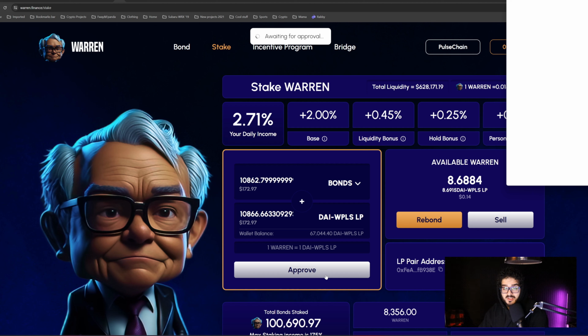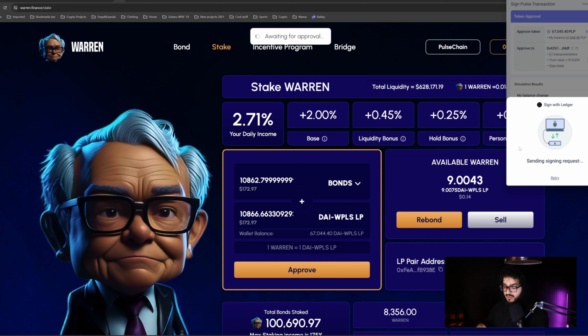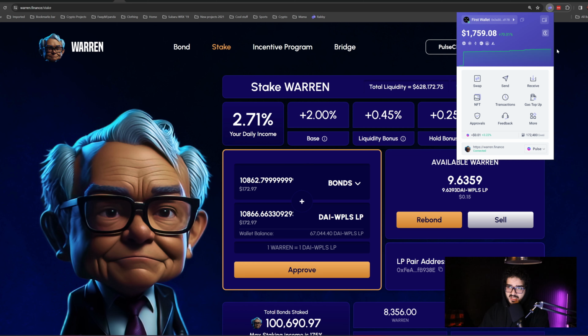So we go ahead and click approve. It's going to interact with your Rabby or your MetaMask wallet or whatever other wallet you're using. You go ahead and accept it with your ledger. And guys, I'm doing this everything live with you guys. I'm not doing this separately. I'm doing this right away, and you guys can see that it's interacting with my Rabby wallet seamlessly without any issues, right? So we're just gonna let it work its magic. The transaction is still pending. Transaction confirmed.